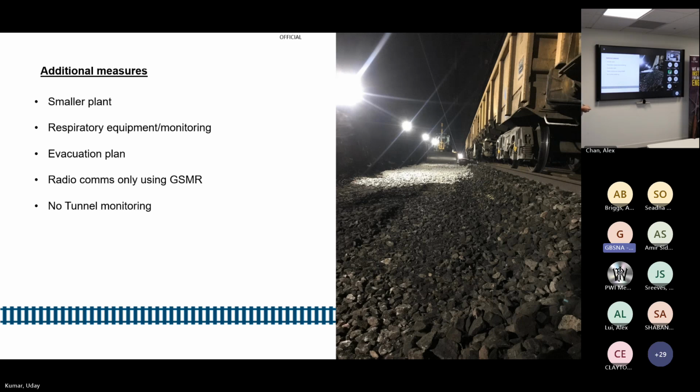There's a personal evacuation plan. So you'll see on one of the videos, people are wearing tags and stuff. So when they sign into site, everyone knows where everyone is. And whenever you enter the tunnel, they know how many people are in there. So if we do have an incident, we know how many people need to escape. As you can imagine, there's no phone signal in there. So radio comms only, using GSM-R inside the tunnel.